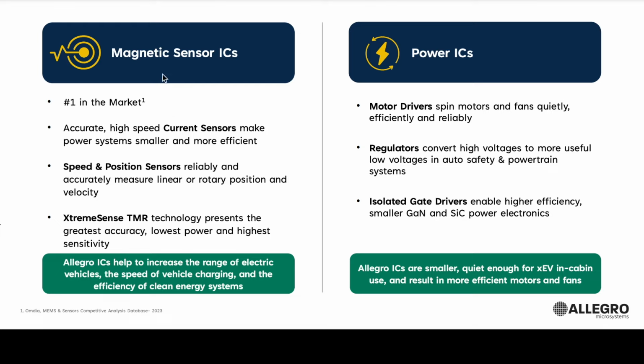Magnetic sensor ICs, or essentially magnetic sensor chips, are used primarily in electric vehicles to improve the range and also help out with the speed of their charging. They're also used to improve efficiency in clean energy systems, such as solar panel projects. So these magnetic sensor chips play on a lot of themes that I want exposure to. I do believe that electric vehicles and clean energy will continue to grow in demand going forward.